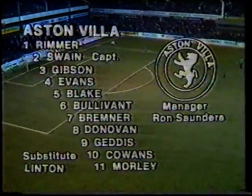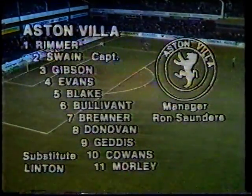The match goes ahead on a pitch where last February Aston Villa's Tony Morley scored the BBC's goal of the season. But Morley hasn't scored now for 12 games, and it's that sort of lean spell which has cost his colleague Gary Shaw his place in today's Villa lineup.